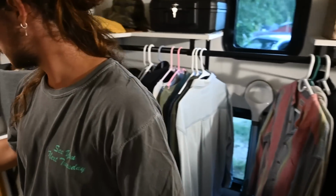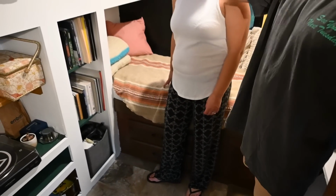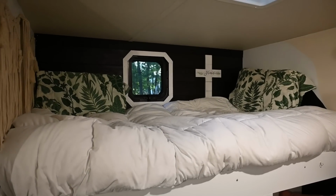Kept 2 beds back here. This is more of a day bed, probably like a kid size. Yeah. And then here's a full twin. So still with the air mattress, sleeps around 7.